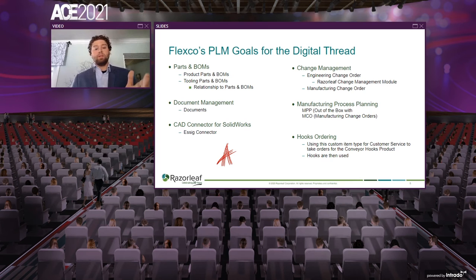To finalize this, the manufacturing process planning. This has been a super hot topic for us here at Razorleaf with our customers over the last 2-3 years. MPP is becoming something that's expected, not just a science project hanging off the initial PLM implementation. Flexco did a great job of having good requirements for that. And we were able to take the out-of-the-box MPP solution from Aras, configure it and dial it into what Flexco needed and get that off the ground and running.